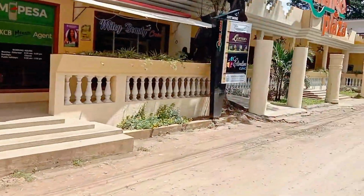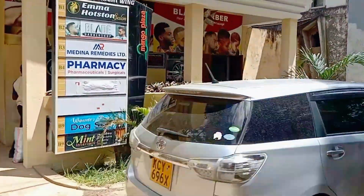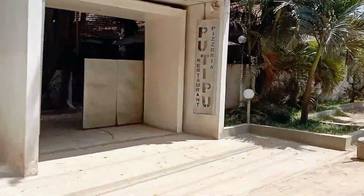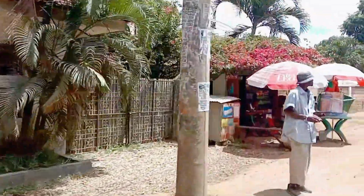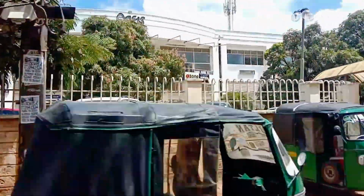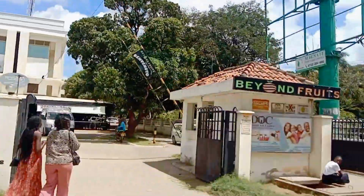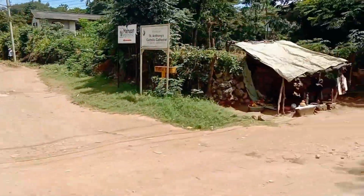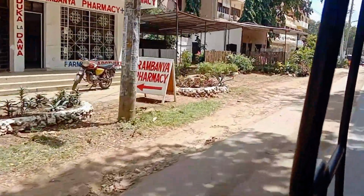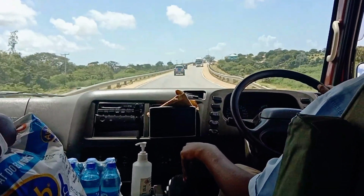Hi, welcome to Malindi. That's Mango Plaza. It looks nice. We have Naivas, Malindi. This is the Sabaki Bridge.